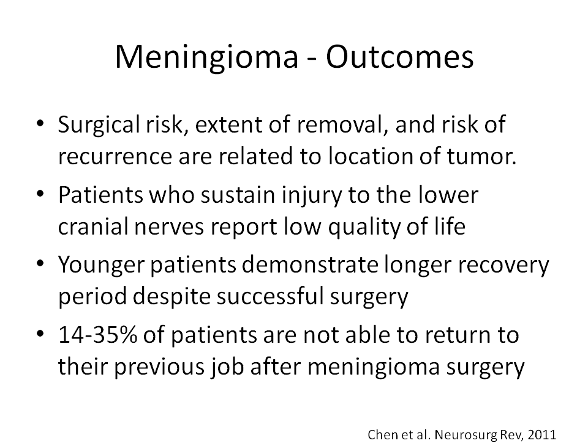We know that younger patients actually take longer to recover despite successful surgery. So that's kind of a misunderstanding that older patients will do worse, but for surgery, that's the case. But for these skull-based tumors, younger patients tend to take longer to recover from their illness.